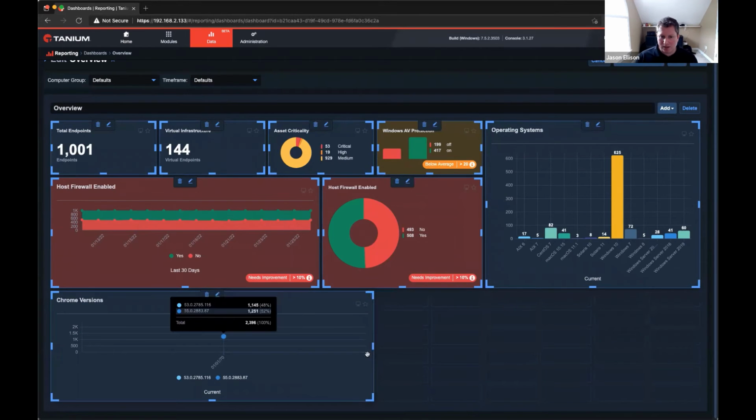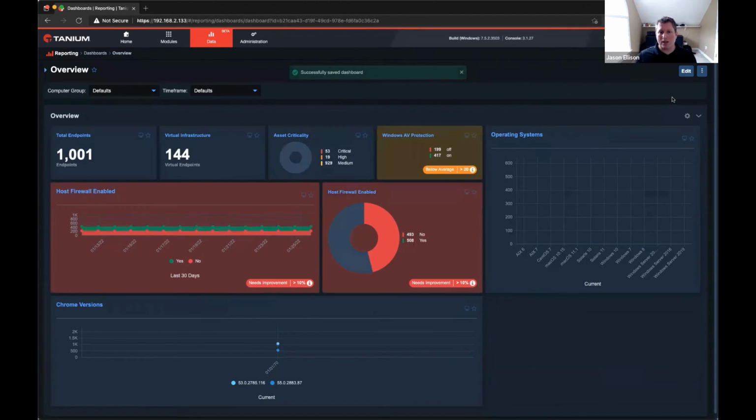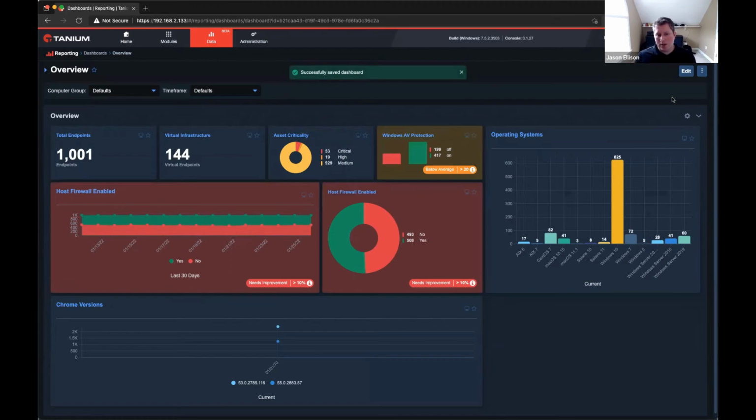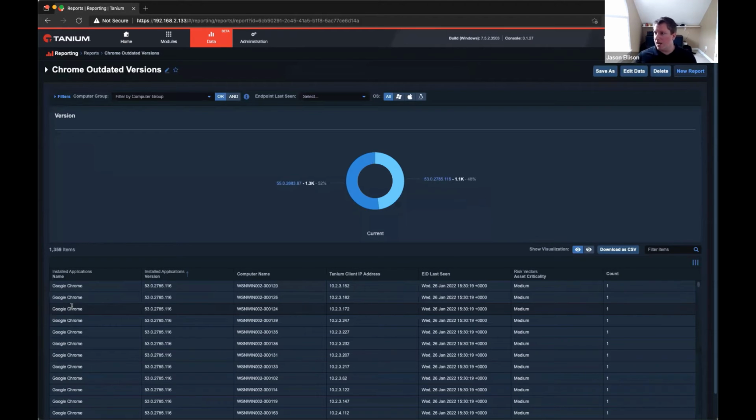So we can add this, and we'll just add that in the bottom here, and we'll save that. And again, the great thing here is these are all tied to reports. So if I want to drill into that data, if I want to see more information or investigate further, I can click on that, and I'm back to that report I created with all that detailed information in it. And it's consistent. It's the same data, right? The numbers match up here.